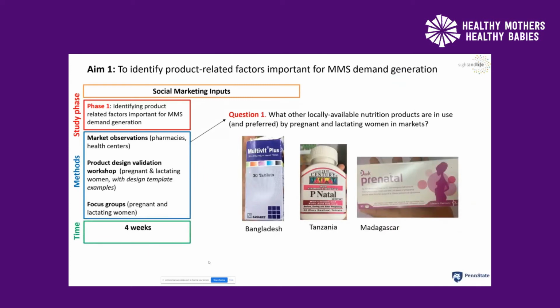In the first phase, we've included market observations, product design, community workshops, as well as focus groups as the first pillar that will inform our social marketing strategy. We start with the first research question, which is: what are other locally available nutrition products in use and being preferred by people in market X or market Y?